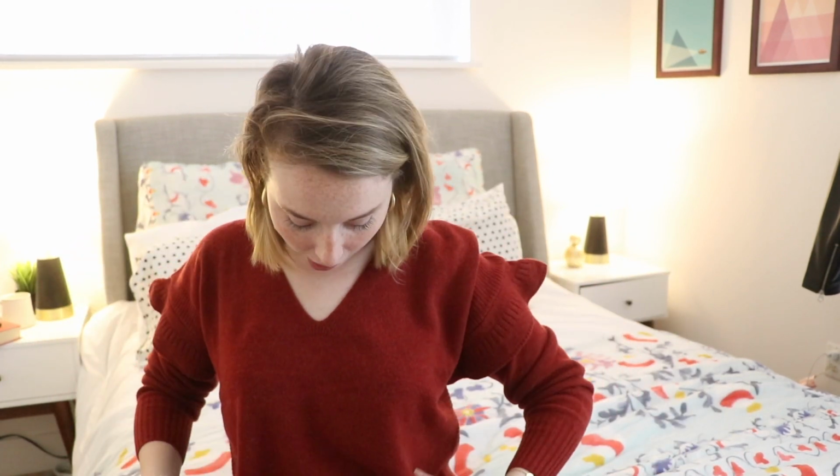And next up and last up is the things I've picked up recently from Madewell. First thing is the sweater I'm actually wearing. It has a ruffle sleeve detail and this nice brick red color. I just think it will look great with fall, with jeans, with sweaters, with shirts, and it will go nicely into the holiday season as well because it is this red color.